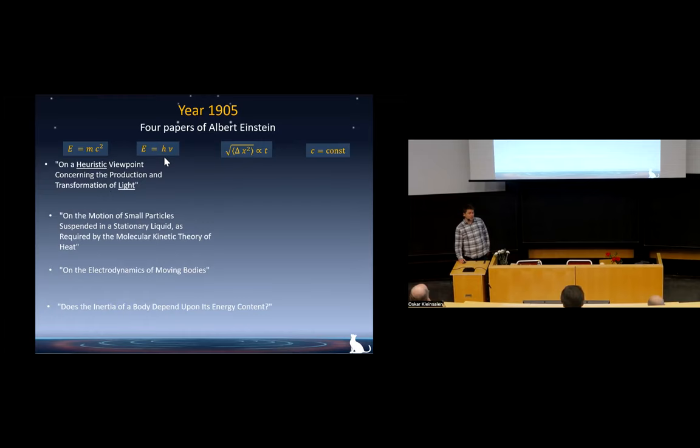On the Motion of Small Particles Suspended in a Stationary Liquid as Required by the Molecular Kinetics Theory of Heat. That's a very complicated title. The third one, yes. So this is Brownian motion. So he could just write On Brownian Motion and it would be clear. Now, I don't know. I mean, didn't they have these courses like efficient paper publication that we have these days? And then the third one, On the Electrodynamics of Moving Bodies.